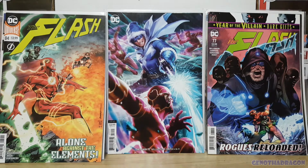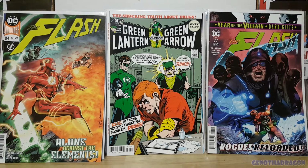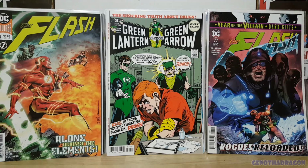And then you'll see a lot of these in these hauls. So here is a facsimile edition of Green Lantern, Green Arrow, number 85. You all know this story, The Shocking Truth About Drugs. This shop had a bunch of the facsimile editions, and I grabbed a bunch of them. I didn't grab them all because some of them I just didn't care about at all, but I grabbed quite a few that were interesting as hell. And this one I was just curious about because it's Green Arrow, Green Lantern, and that whole drug story.